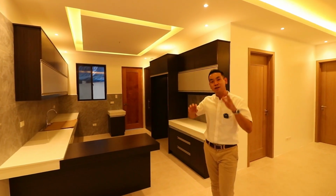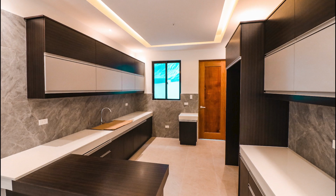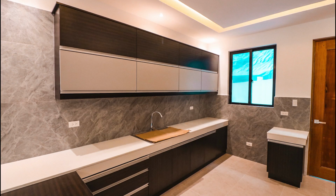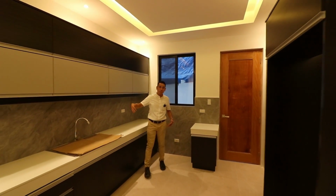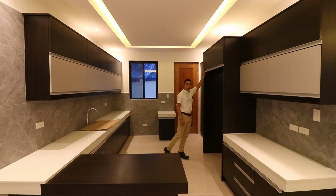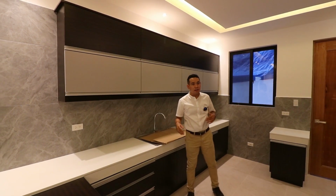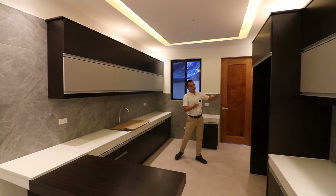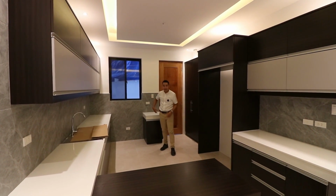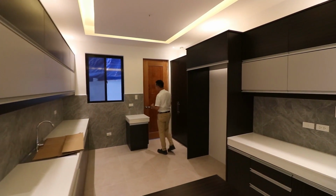From your dining space, let's now take a look at your open kitchen. You have a well-planned C-shaped kitchen wherein you have a really elegant blend of dark cabinetry mixed with this light stone tile. You also have a nice distance between your sink, your refrigerator, and your stove, which you can have here. So it's a working triangle that makes it very easy for you to navigate the kitchen. From here, you also have access leading to the side of the house.